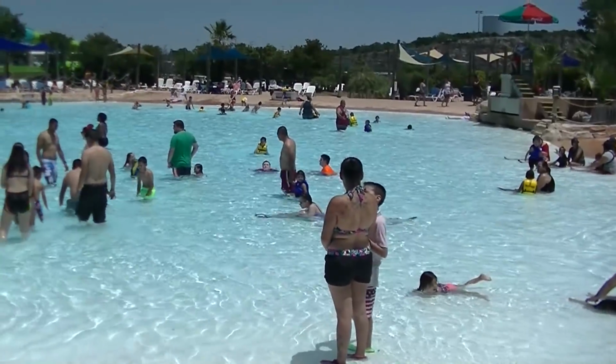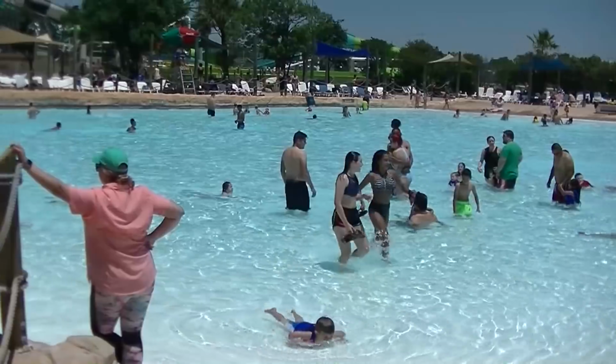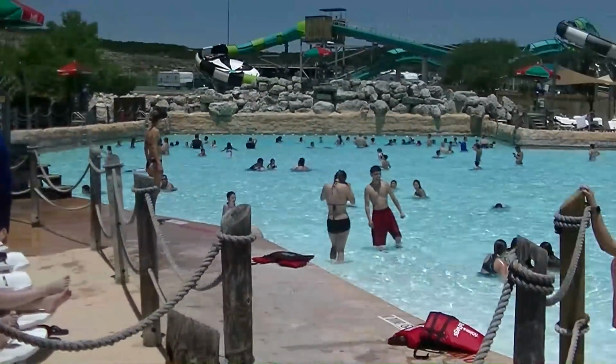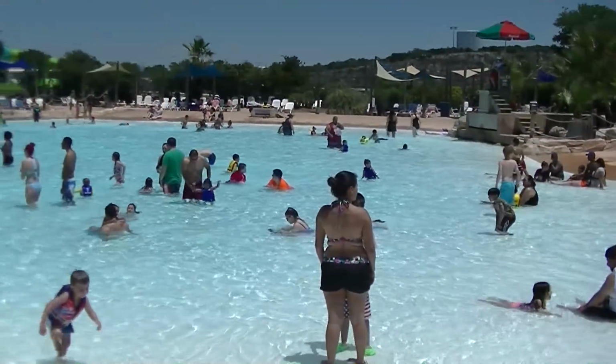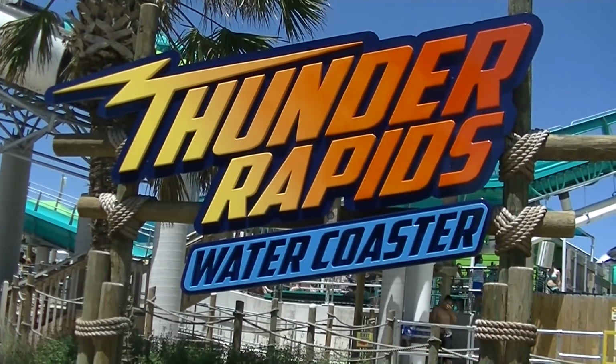The wave pool at Whitewater Bay is called Lone Star Lagoon, and it is in the shape of Texas. So you can see the panhandle is over there, there's the top part, and the southernmost part of Texas is down here. Pretty cool. The newest attraction is the Thunder Rapids water coaster.